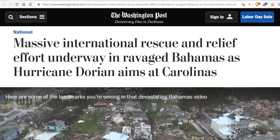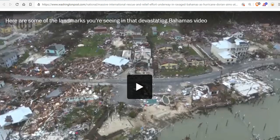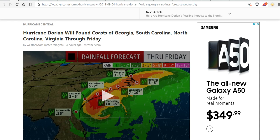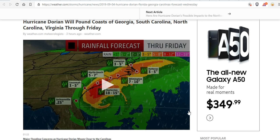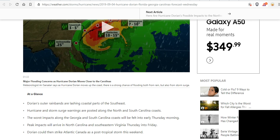Massive international rescue and relief effort underway in ravaged Bahamas as Hurricane Dorian aims at the Carolinas. We showed you the pictures. It's not a fake storm. It is one of the most devastating storms ever to hit these islands, because never before a storm of this magnitude has gone directly over and sat there for almost several days, to be quite honest. Hurricane Dorian will pound the coast of Georgia, South Carolina, North Carolina, including Virginia through Friday. Dorian's outer rain bands are lashing coastal parts of the southeast. Hurricane and storm surge warnings are posted along the North and South Carolina coast currently.